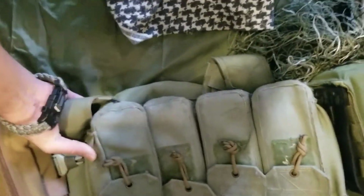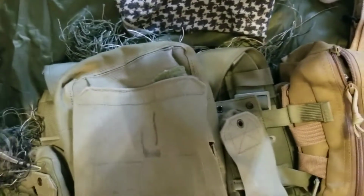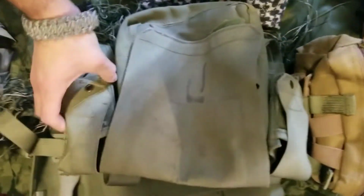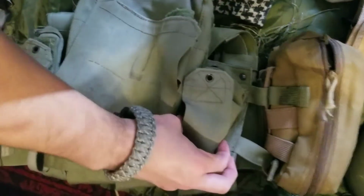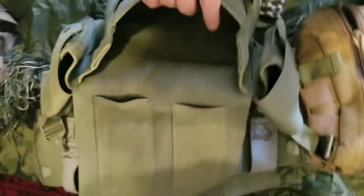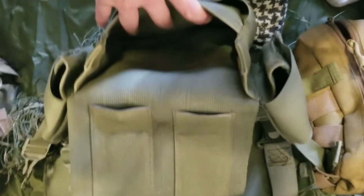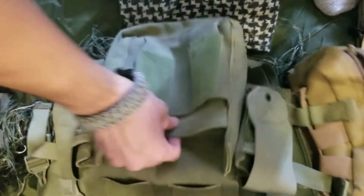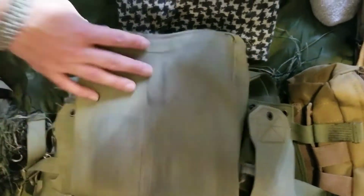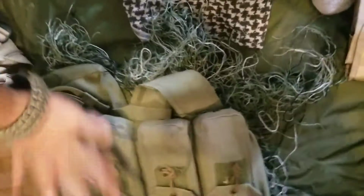Reason why I choose to take this versus other items is because back here I have 2 grenade pouches, and a pouch right here that can hold a claymore kit very nicely right in here. So regardless, I'm always ready for the fight, whether I drop my pack or not.